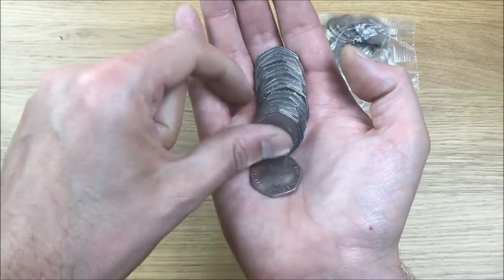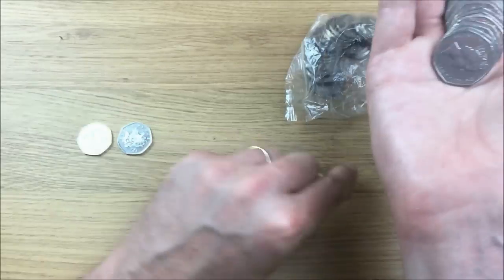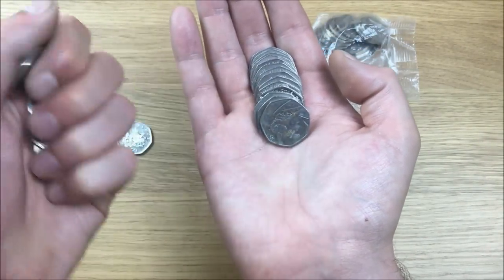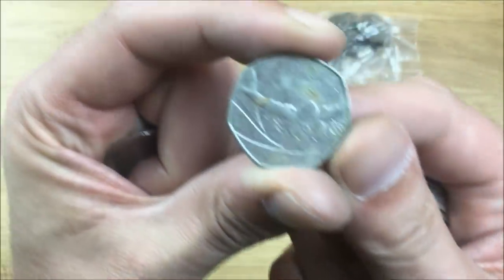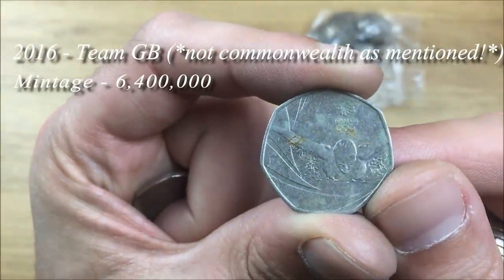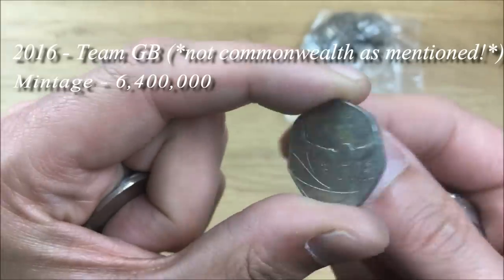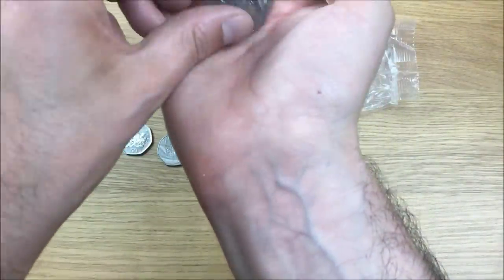There we go, that's a Britannia. Britannia and a shield. So there's two more shields. A Britannia and looks like we have a variant. Doesn't look in good condition though. That there is the Commonwealth Games 50 pence coin and does not look good at all. There we go, still. It's a variant nonetheless.